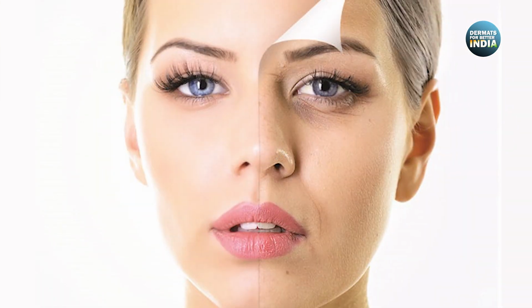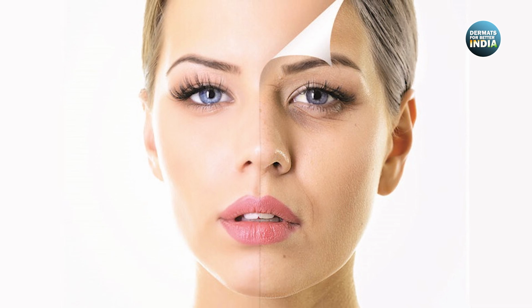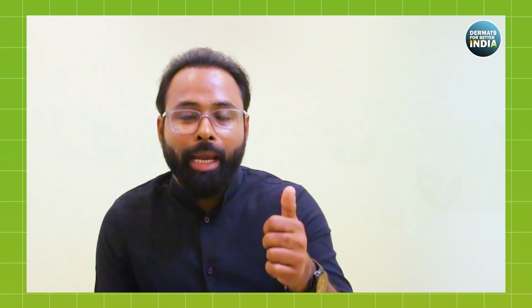So what is retinol? Retinol is a vitamin A derivative. That means it is produced from vitamin A. So this product can penetrate into your skin and give you an anti-aging benefit. What are the benefits you can get? First of all, it can reduce your acne, the dark spots, blemishes, wrinkles, and also it can improve your dull looking skin.